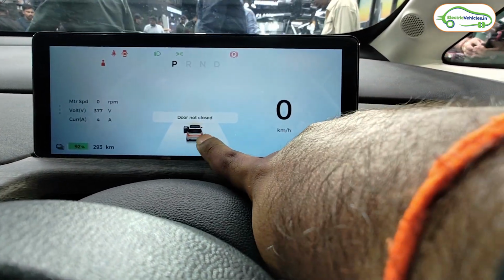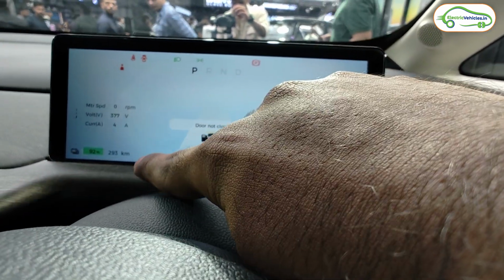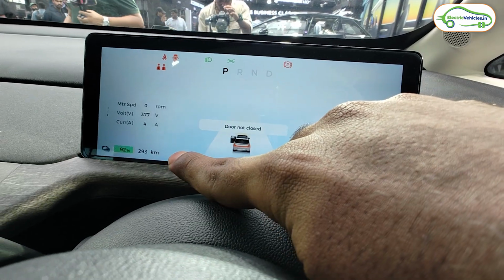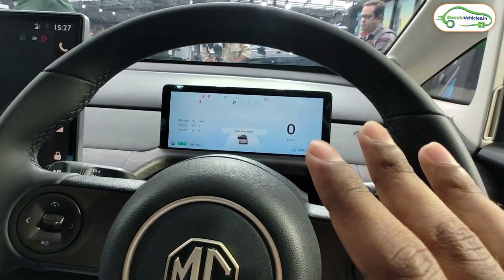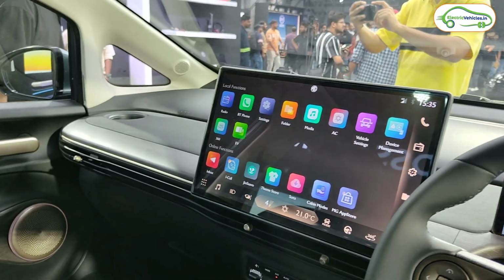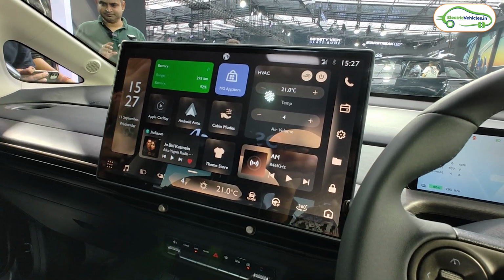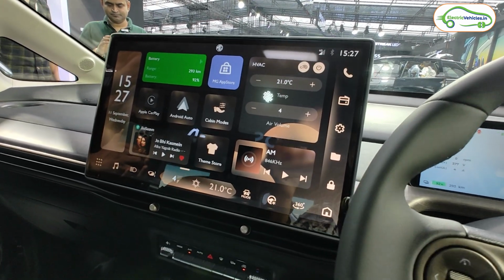This is the speed, this is the replica of our electric car, and here is the maximum speed, voltage, current, and this is the battery percentage along with the estimated range. So there are limited options given in this driver display, but this is a huge 15.6 inches display with 130 plus connectivity features, and it has a lot to explore. So let's explore it one by one.